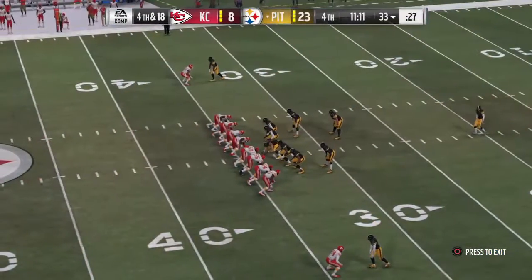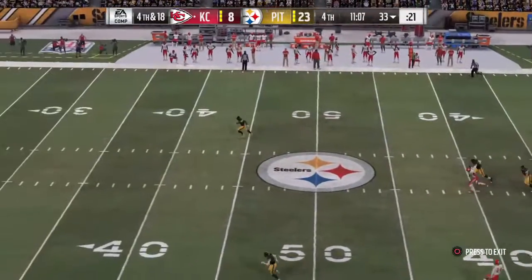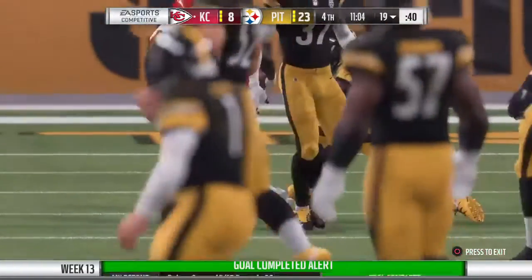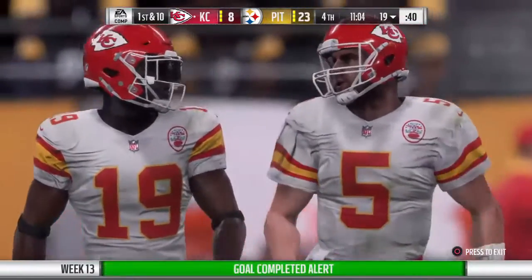The Steelers send out their punter now. Remember, though, he did have one blocked earlier. And he'll get this away into the icy winter air. So possession goes over here on the punt. And out will come the offense as they take over. And now here comes Kansas City.